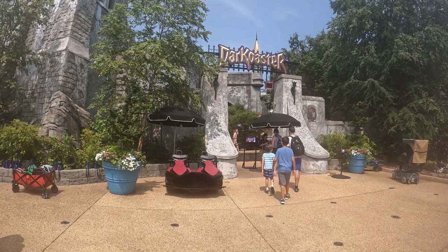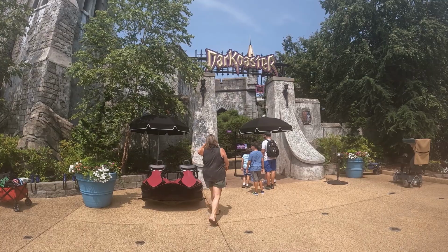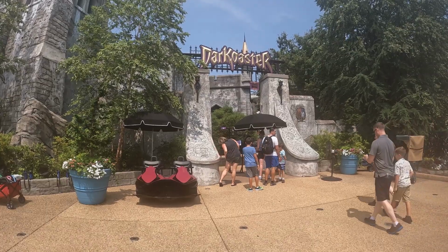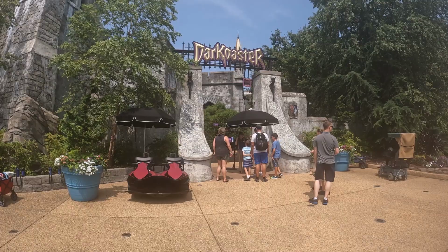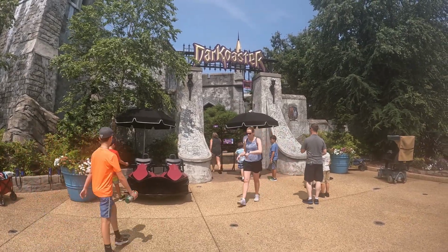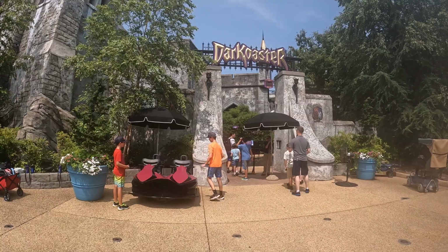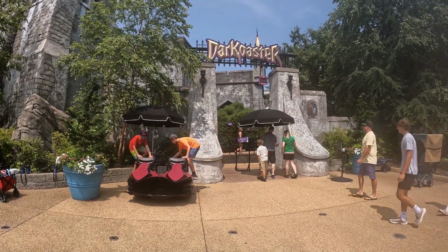Alright, just did a ride on Dark Coaster, which is the newest coaster to come to Busch Gardens Williamsburg. It's made by Intamin, and from what I've seen of it after riding it, it reminds me a lot of Hagrid's down at Universal Orlando. I haven't ridden that, but I've seen POVs of it. Really dark, multiple launches throughout that ride. Really fun, and it's themed like you're escaping a big snowstorm.